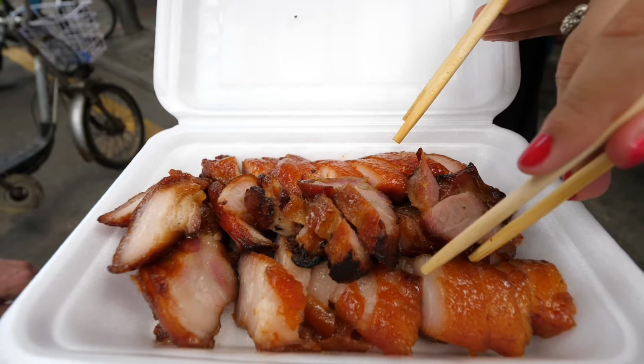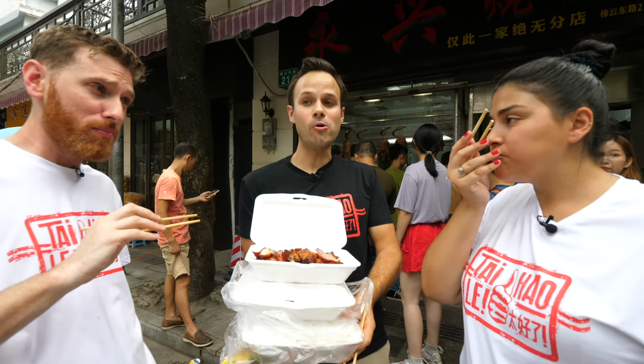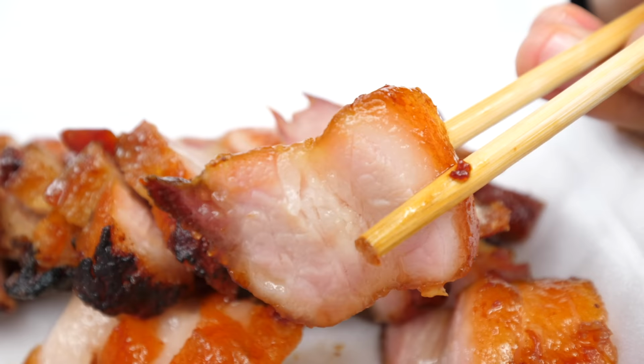We're so happy to have you guys out eating in China, tasting this good stuff. This is an honor. Cheers. Mmm. Oh yeah. That just melts the moment you put it in your mouth. Whoa. And I love how there's a slight, almost honey-like sauce on the skin, right?